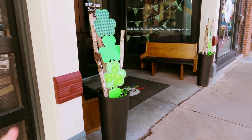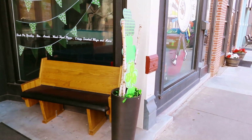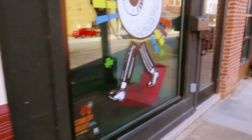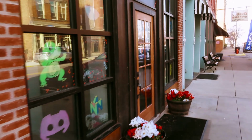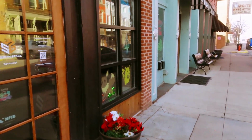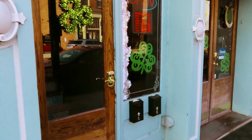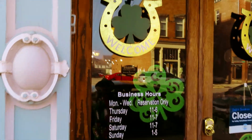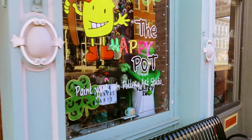And businesses are actually decorating for St. Patrick's Day. It seems like everybody gets together and they have a plan and they really make it festive for the community, which is really nice. And here they have some St. Patrick decorations on the door as well. And it's nice to get out on foot and look. They got some horseshoes there. Look into the windows as you're going. It's very nice.